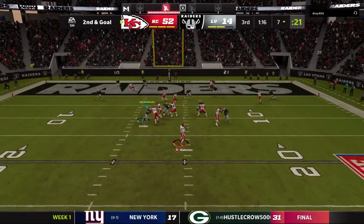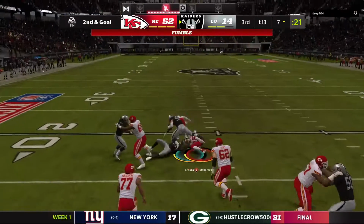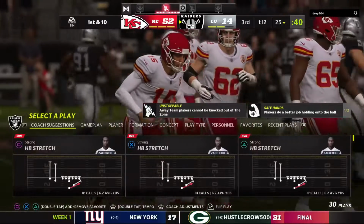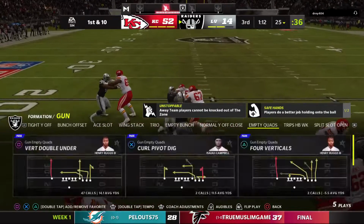Now it's Mahomes again. Mahomes hit. He lost the football. And the Raiders pick it up. And the return will stop right around the 25. We know he's got the speed to get downfield, Charles, but there's the negative side. A little loose with the football that time.